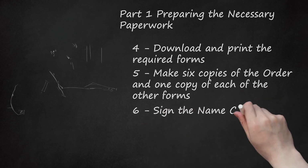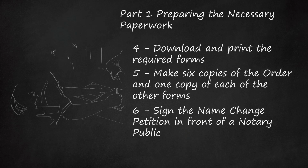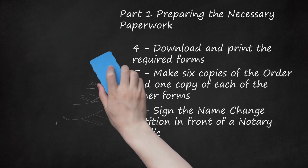6. Sign the name change petition in front of a notary public. The notary public must have been commissioned by the state of Hawaii. You often can find a notary public at your local bank or credit union. After you sign the petition, the notary public will notarize your petition.